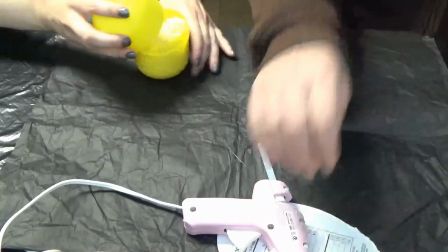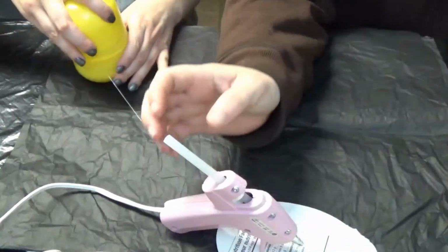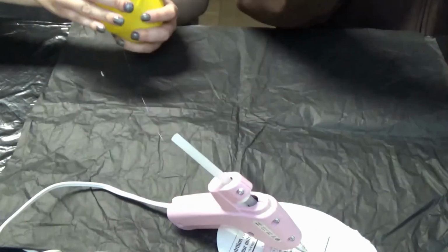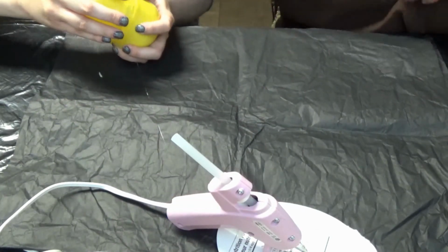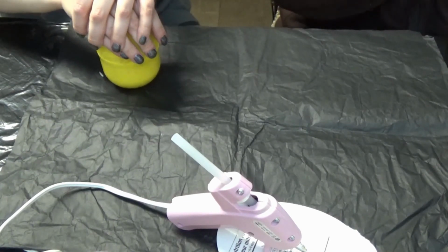Can you pick that up for me? It's not supposed to lay on its side. No. And then you get hot glue all over you. You got glue on me somehow. I don't know how you did it.